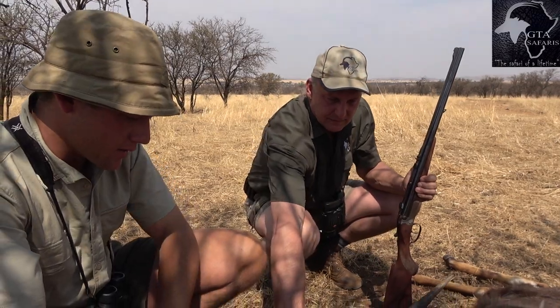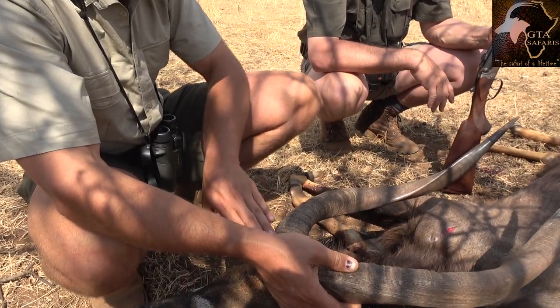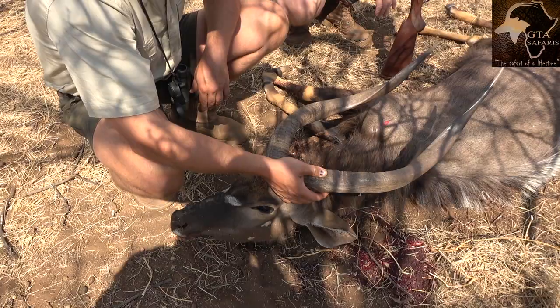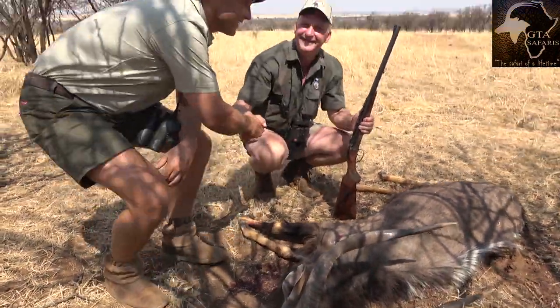And it's got mass down here. You can see it's an old bull, the grooves in the horns. Yeah, he's worked it for many years. Weather cracked. Yeah. He's going to look good at home. Well done. Good, good.